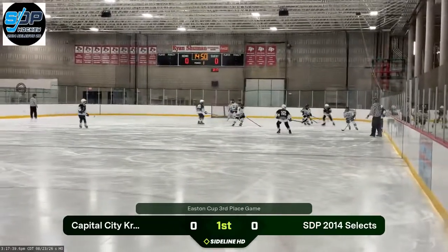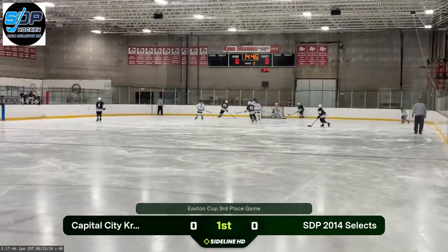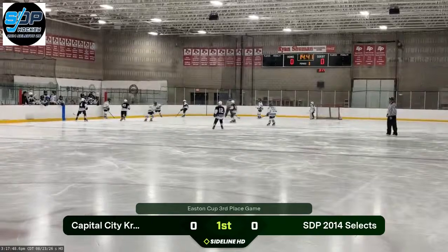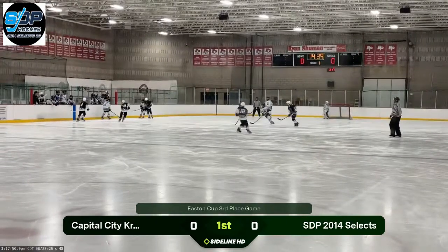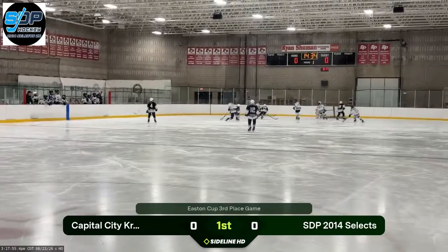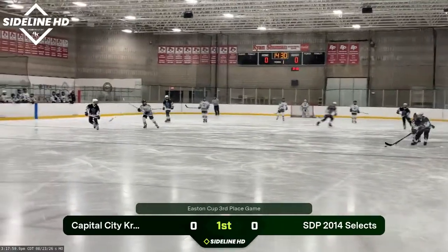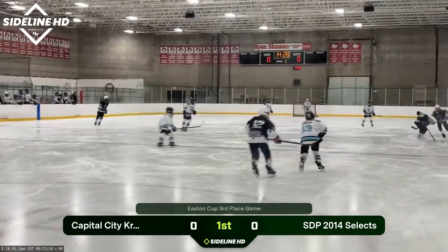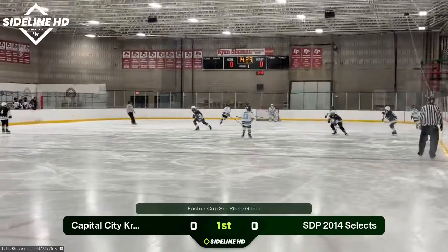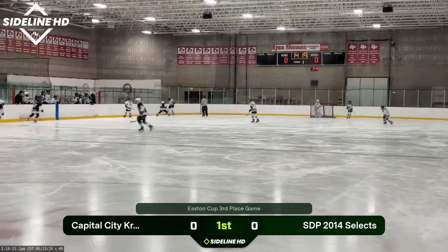And the Kraken initially gain the SDP zone, sending it down towards the corner. Tacker Schmidt behind his own goal, sends it up out of the reach of Purdue. Schmidt has his pocket picked and a quick shot blocked. I believe that was Joshua Price with the shot block. Couldn't quite tell through traffic. Henry Graff all over the puck carrier, but he turns and sends it up ahead. They dump it in, and the Kraken will go off for a change.